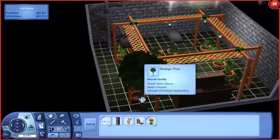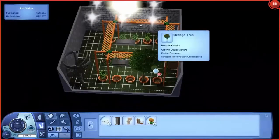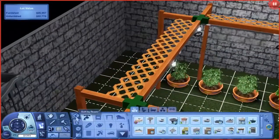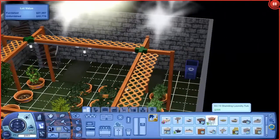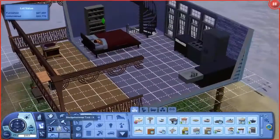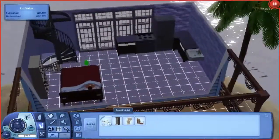And so now we're just putting in all of our little garden areas. Oh my gosh, these stupid trees. I was having such a hard time trying to place them. I couldn't just place them immediately into the planters. I had to guess, try to throw them somewhere and hope they landed in the planters. I don't know why, they weren't working for me. So it was really hard and difficult, but we were able to get everything to work out in the end.